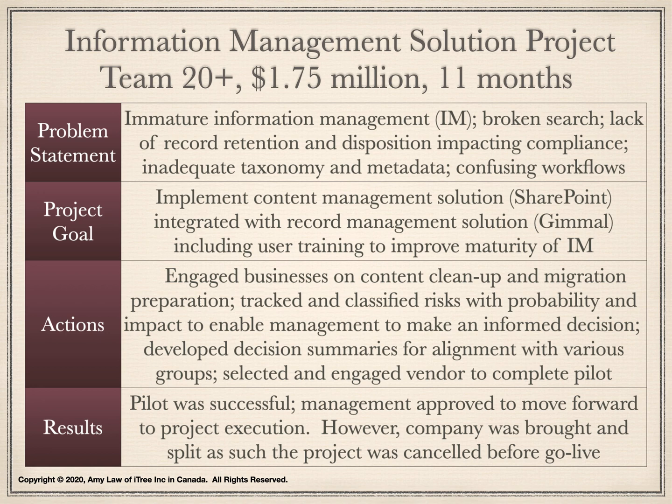I worked closely with director, managers, and various teams to manage project scope, schedule, budget, resources, risk, quality, communications, and procurement. We prepare the business areas on content cleanup and migration to SharePoint Online. We tackle and classify risk with probability and impact to enable management to make an informed decision and account for sufficient contingency. We also develop decision summaries for project alignment with various groups.